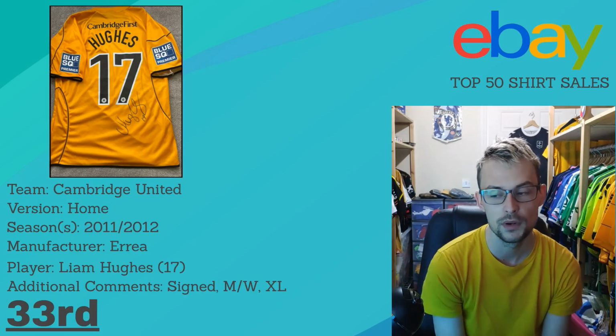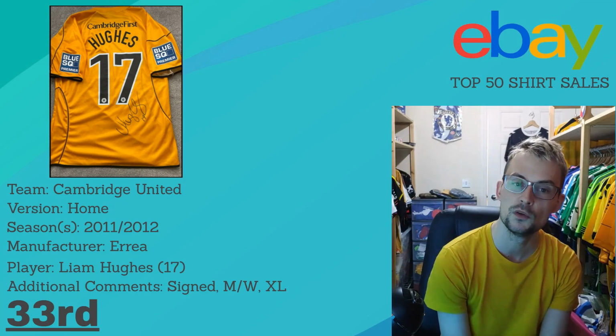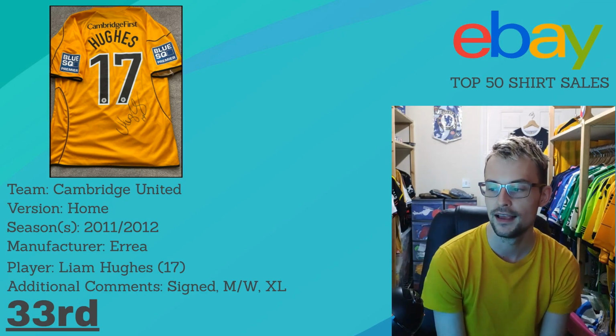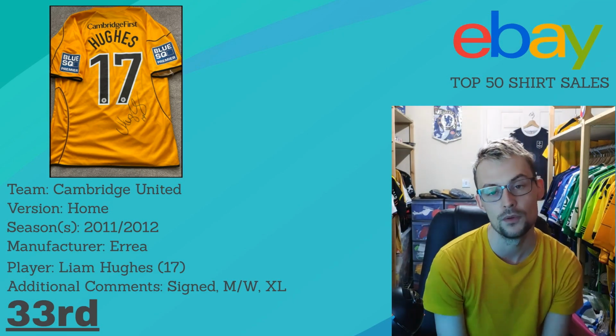Now we have Cambridge United. It's their home shirt from 2011-2012, so a few years old. Manufactured by Aurea, and it had Liam Hughes, number 17, on the back of this one. It is signed, match worn, and is an extra large in size. 22 bids came in for this one, selling for £272.52.